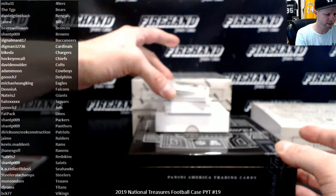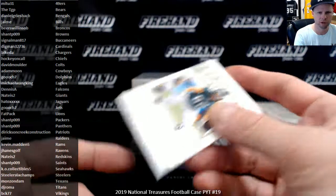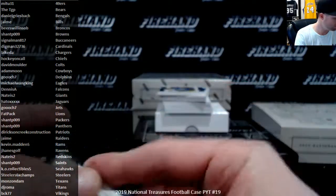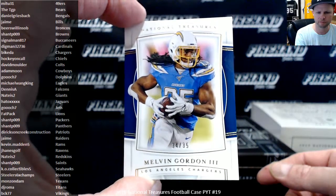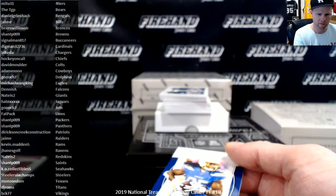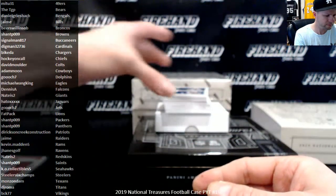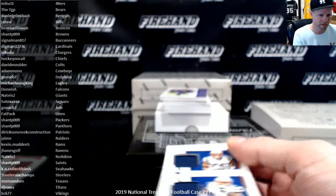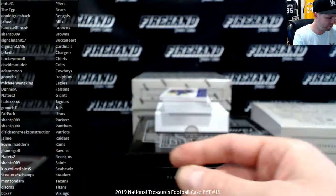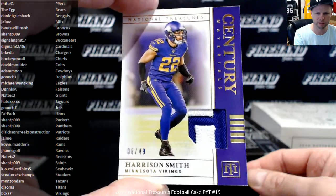All right, Jason Kelce to 75 for the Eagles. Melvin Gordon to 35, the Chargers. Dual jersey for the Patriots to 99, N'Keal Harry and Damian Harris. Derrickson Creek Construction with the Pats. Patch to 49, Harrison Smith, the Vikings.